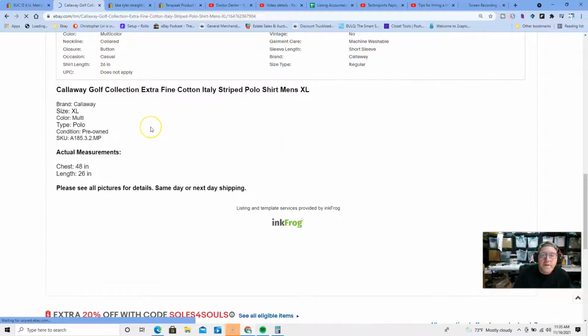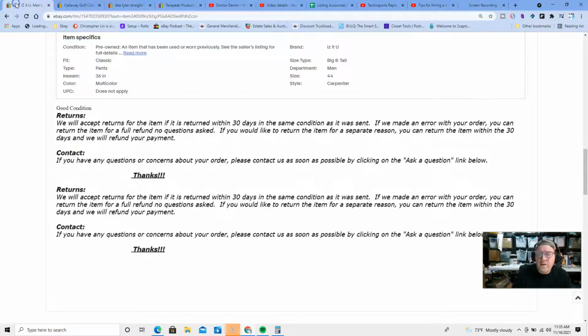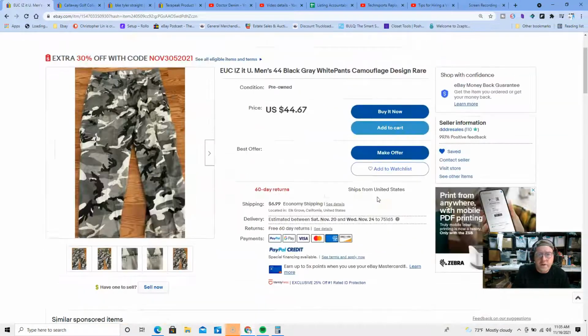So here is the format that I have. Well, actually, my format's a little different. I was using a VA to create these, and I've got rid of my VAs, and I'm now creating these listings. But you do see I have the measurements in it. I had this even when I had a VA, the chest and the length, and she put some other information, put the SKU, which is not needed because that's in another place where you can find that when you sell your item.